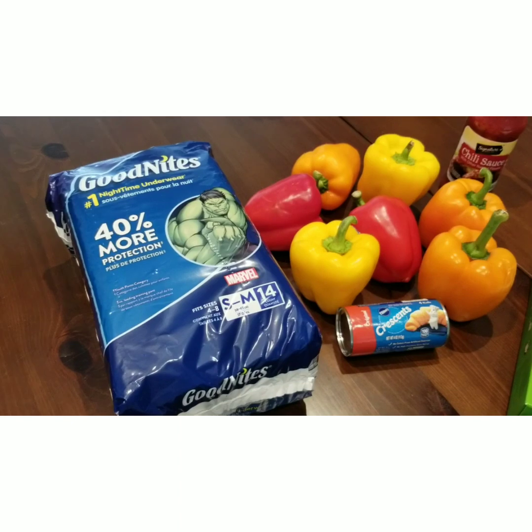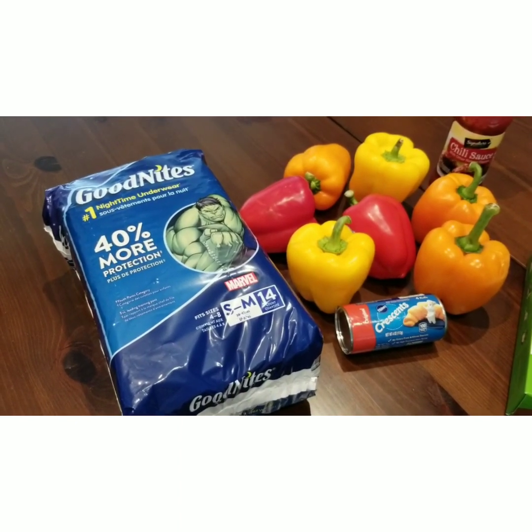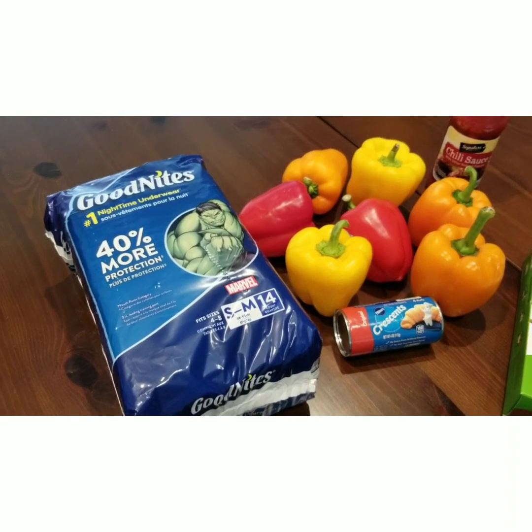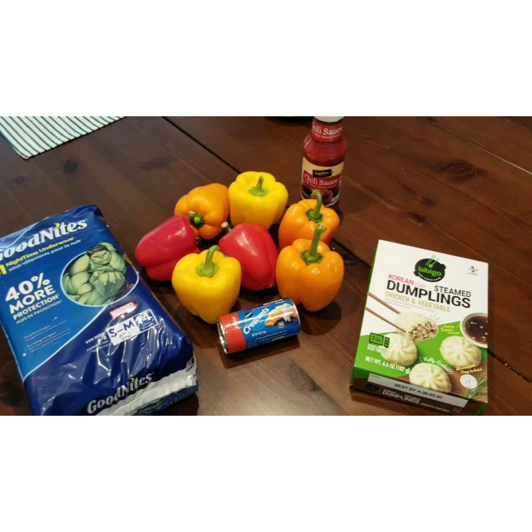My son still has a little bit of trouble overnight keeping dry. So these are just kind of like an extra protection because he's such a heavy sleeper. Anyhow, this is my mini haul from Jewel.